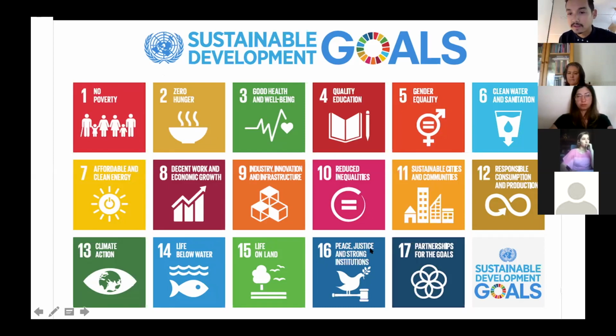So everything else that's not social or economic. And 17 is partnership for the goals. So just to give you an understanding of how they are kind of separated to some extent. And this is really helpful. A lot of companies use that nowadays to assess their impact.